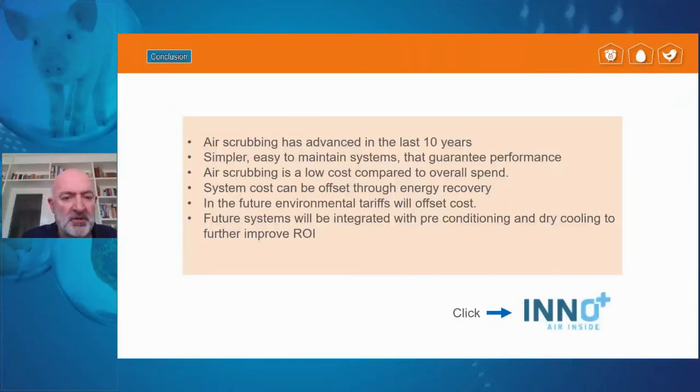The system costs can be offset through energy recovery. I know I went through that quite quickly, but I hope that you can see that there are benefits that can be made from it. And of course, constantly in discussion in the future, environmental tariffs for the introduction of these sorts of systems will hopefully offset some of that cost.